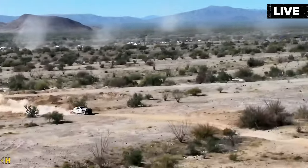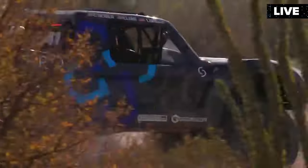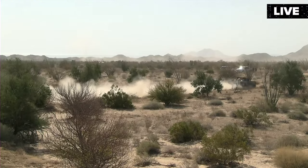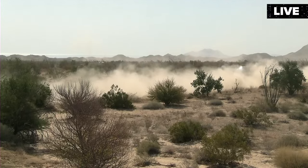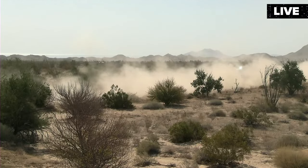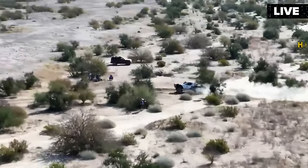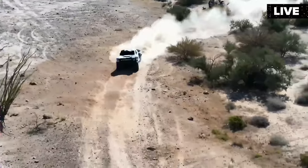There, you can see that this course is pretty tight and technical. There's not a lot of wide open there, and there you go, there's the Beal entry we were talking about. That is Stephen Beal in the 241 entry. So that's either the 290 in front of him, it's probably the 290 in front of him. I think so, yeah. We didn't get a start camera on the 290. So that car right there is Charles Durant. Yep, that is the 299 for sure right there.